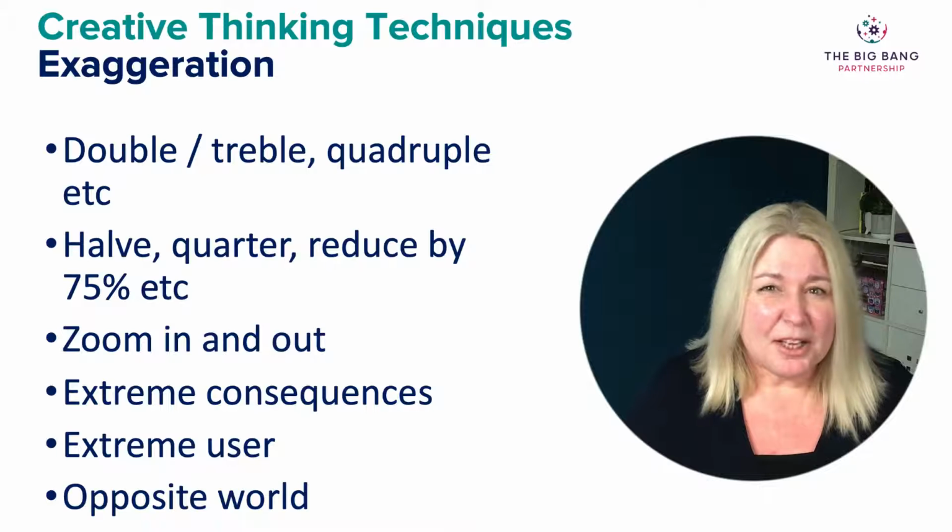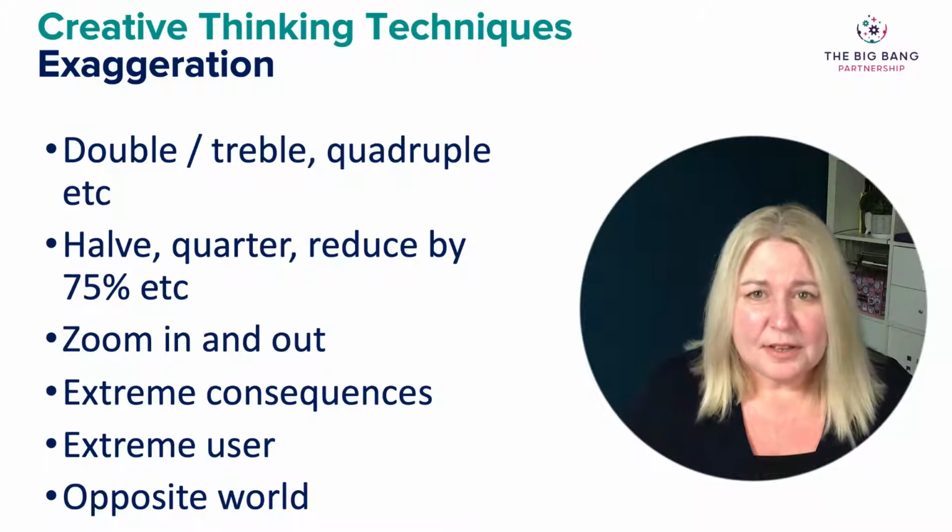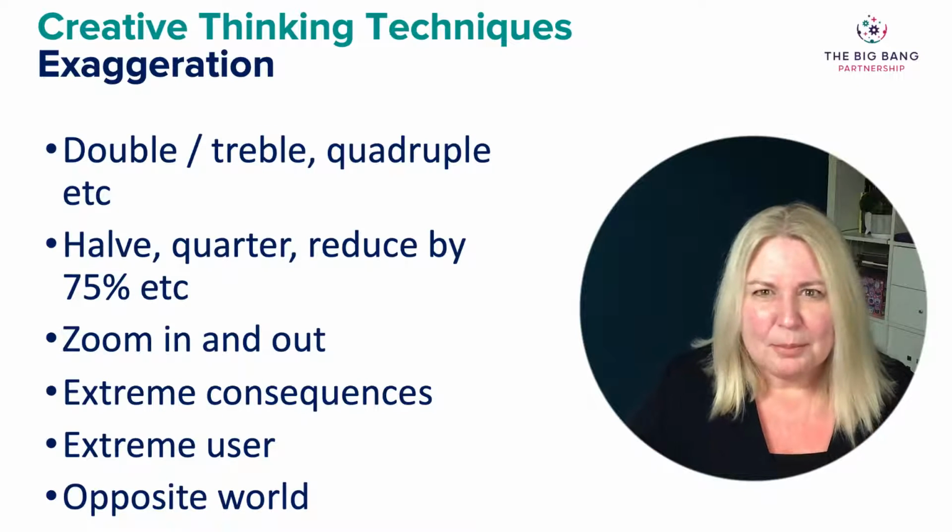So think about extreme consequences. The worst thing that could happen. If the worst thing that could possibly happen happened, what would we do? And then what can you learn from that?